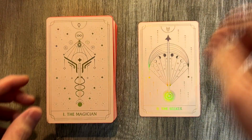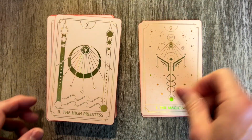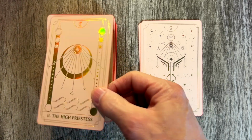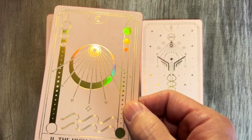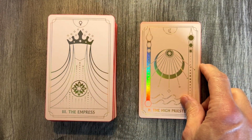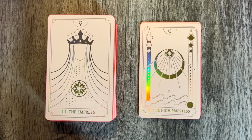So very, very cool. The Magician is there. Wow, that is so pretty. And the High Priestess, obviously with the 2 pillars here. Wow, look at that. Very, very pretty. The crescent moon is just a little bit here, and then it joins to make a full pattern. Then you have the Empress with the crown, with the stars above it. All this traditional stuff here.